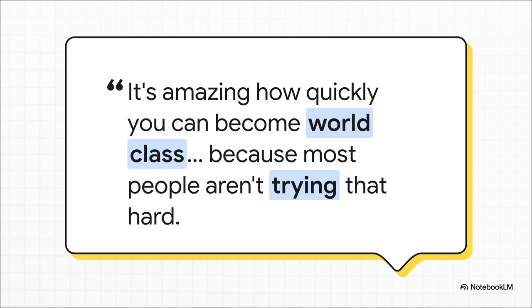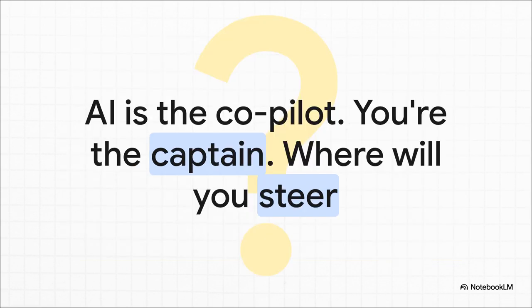And that brings us to this really powerful thought from Sholto Douglas. It's just a great reminder that AI is an amplifier. The tools are out there for everyone, but it's your curiosity, your drive, and your effort that will make all the difference. So in the end, it's really this simple. The AI is your co-pilot, an amazing one for sure, but you're the captain. The only question left is, where are you going to steer this thing?